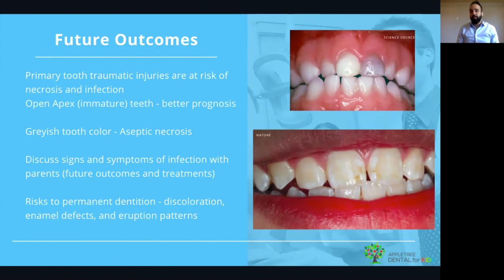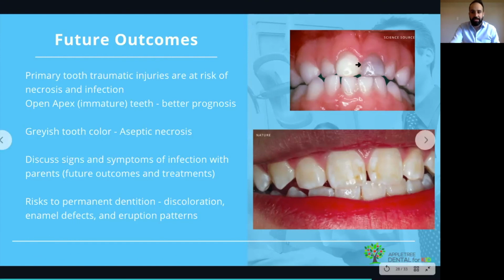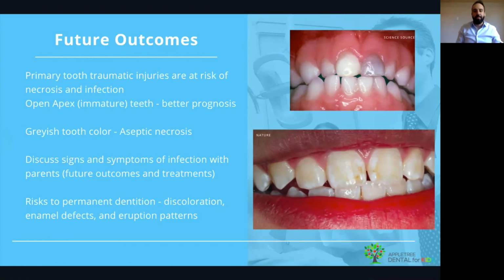When you do see a grayish tooth color, which a discoloration is possible on primary traumatized teeth, for an adult tooth, you would think about endo. For a primary tooth, I would think about nothing. I would do follow-up and monitor. I would tell the parents that this is known as aseptic necrosis. There's no cavity, there's no bacteria, there's no pathogen. What it simply is that the tooth has died and has necrosed because of the traumatic injury.